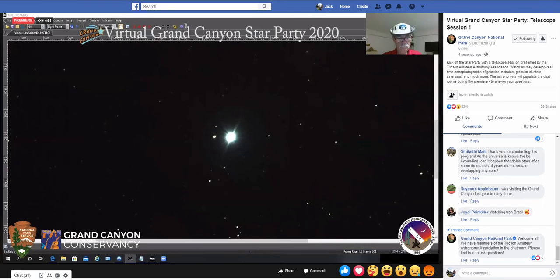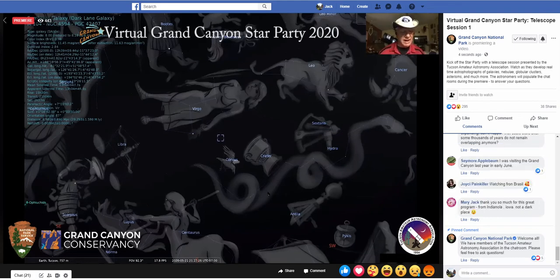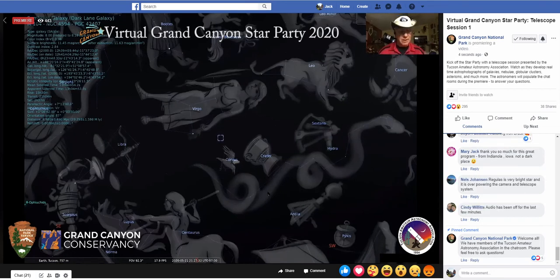So let's come back to the planetarium program. Now we're going to move a little bit below Leo and below Virgo, and we're going to take a look at a galaxy in the constellation Virgo. It's called the Sombrero Galaxy. Once you see what it looks like in the telescope, you'll get an idea.